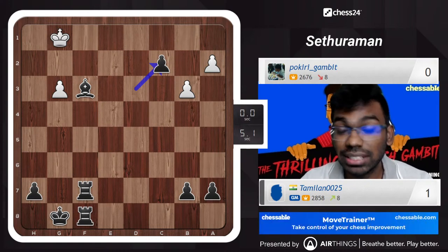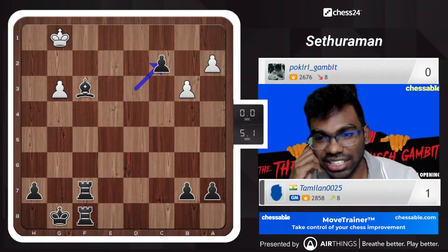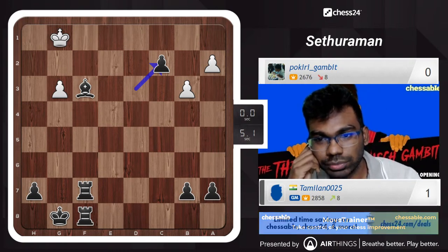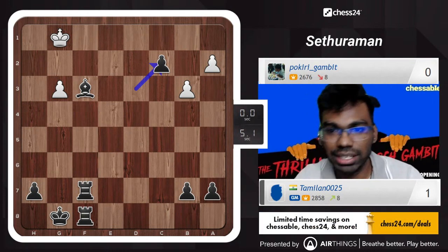Raja or Lemon? That is a difficult question to answer. I think both are in great shape, and it is very difficult to take sides. I'm really hoping to see a great fight.